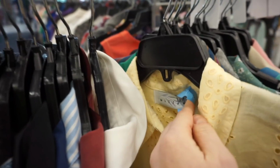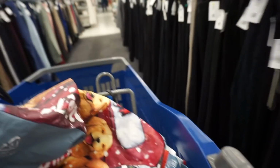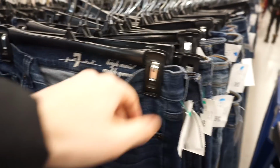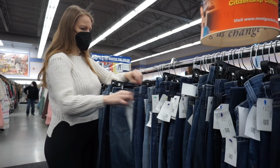Alright, so I beelined to the only new rack that was out, that brand Willow. I think I've heard of it from a recent thrift haul from someone that was watching on YouTube, and it's a Lag and Look brand, so it kind of made me pause, but I decided to go ahead and pass. They wanted $14.99 for those 7 Guinevere jeans.